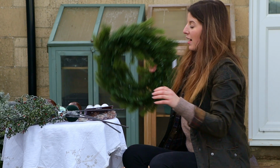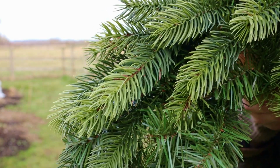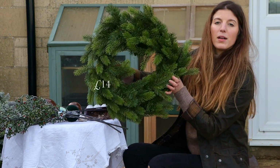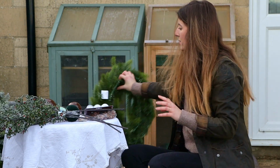I also found those beautiful simple garlands. I thought they were really nice. I like the mix of foliage with almost real looking foliage. I thought that was really pretty. This was 28, so about 14 pounds. I thought I could string some lights or add my own decor. I got 2 of these.